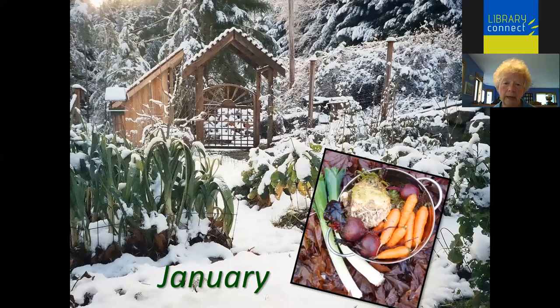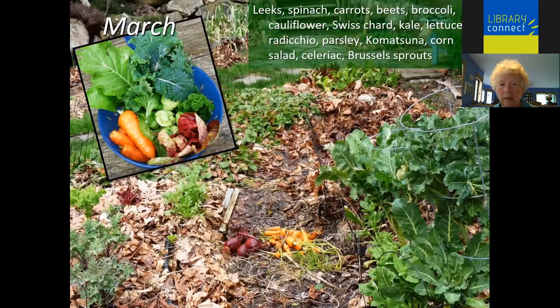And that's winter at my house. That's a January harvest from under the snow. You'll see leeks in all my pictures. There's Brussels sprouts back here, broccoli. I think the carrot bed was in the front here.